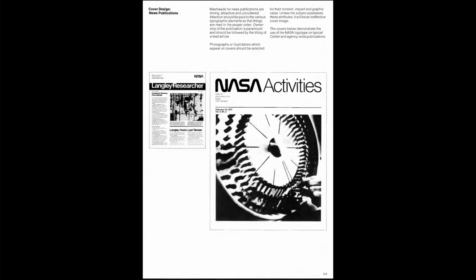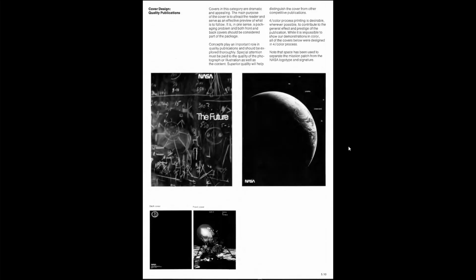Interesting over here, they've been told not to do this, yet here they go. They've put the National Aeronautics and Space Administration away from the actual logo itself, so that's quite an interesting change. Again, it doesn't conform to what they've told people to do in their document. Oh, I'm a design Nazi, aren't I? I'm a design Nazi. Here we go. So we'll just keep on going.